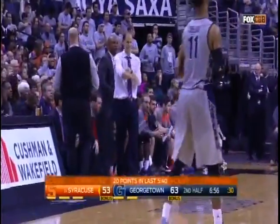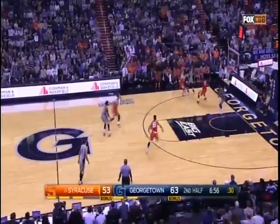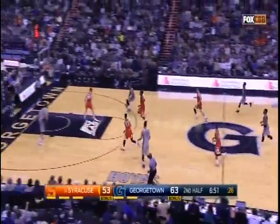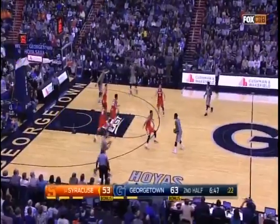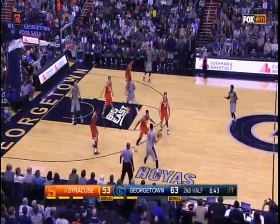He was talking about transition, too, because he understands that Syracuse wants to push it. And look at the pressure being applied by Syracuse right now, with a little full court pressure, but they break it. And how do you break it? You get the ball up quick and you pass through the pressure, not try to beat a guy or the defense by yourself off the dribble.